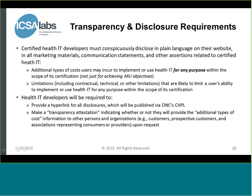And so as part of the transparency and disclosure requirements, health IT developers are required to provide a hyperlink for all disclosures, and that hyperlink will be published on the CHPL. We've already been suggesting this to folks who go through and develop press releases for their certified products. Anyone who's gone through that process with us knows that we review the press releases to ensure that all the required elements that ONC asks for are present on the press release. And typically, all those required elements need to be on any other marketing material.